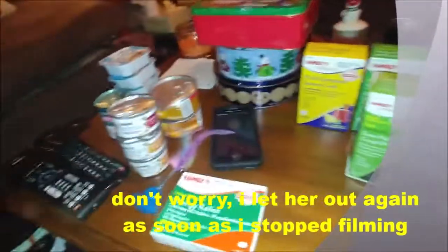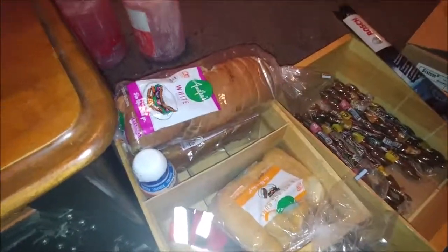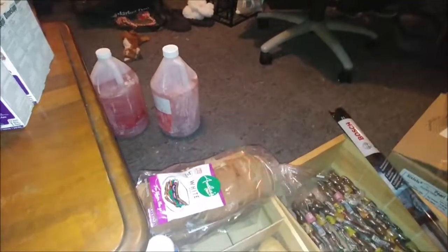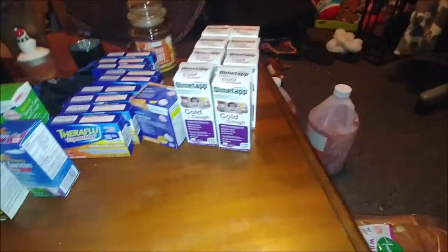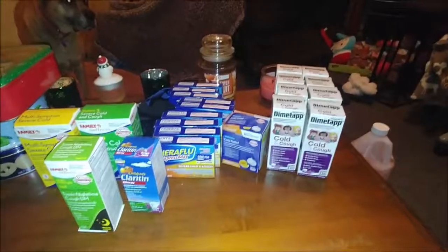Crazy dog. Well, anyway, that's the haul for today. Well, not too bad. We went a few days not doing anything because weather was terrible and we were sick. So first day back, the cold meds alone made it worth going out.